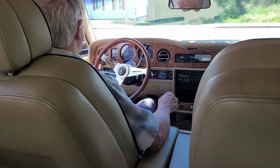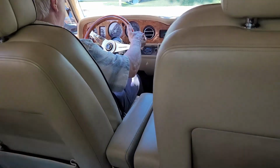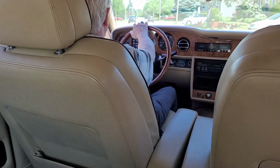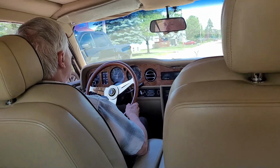Rolls-Royce. So, given the option of sitting in the front or the back with a Rolls-Royce, which one do you take? We're opting for the back seat. All right. Oh, this is a comfy place to be. To the gentleman's club, sir. How far do you want to go? Oh, I just like the experience.